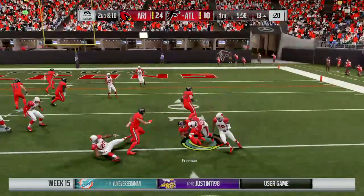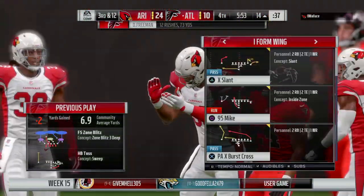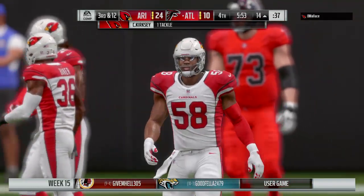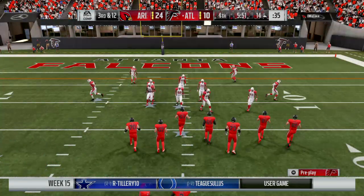Again, they'll run with Freeman. And they'll go backwards here, losing yardage to the 14. It's a loss of 2, now 3rd down. Oh, partner, that play brought back memories.